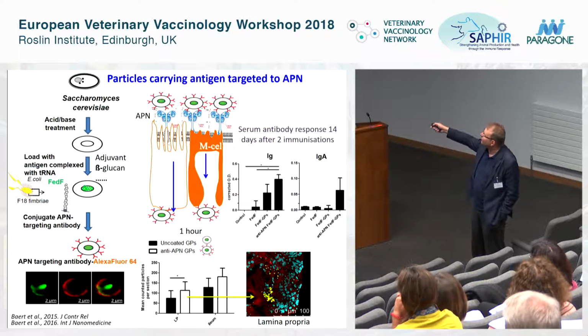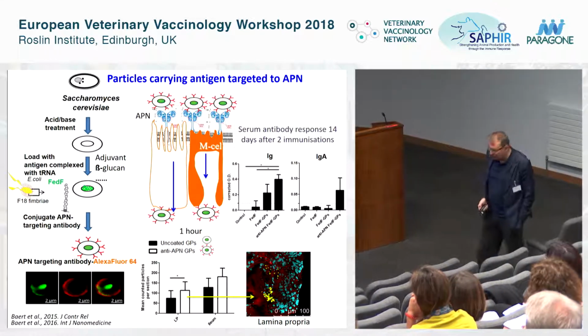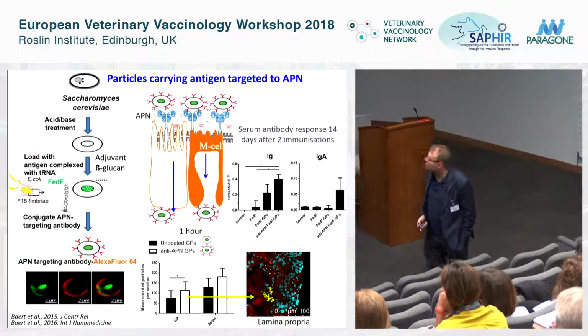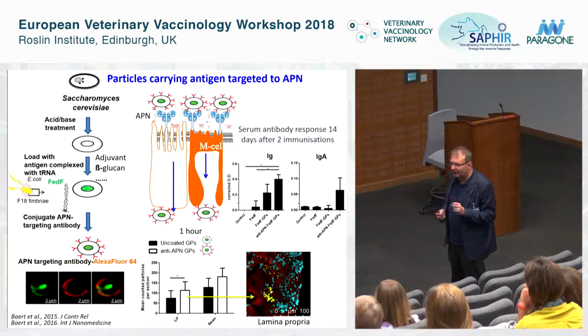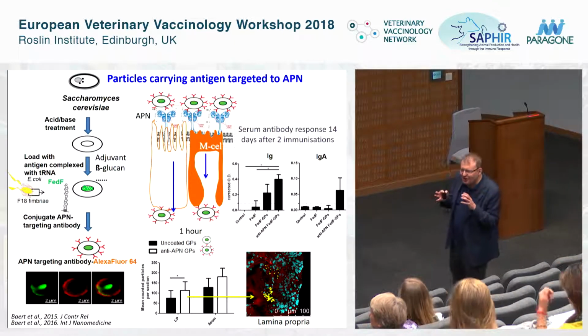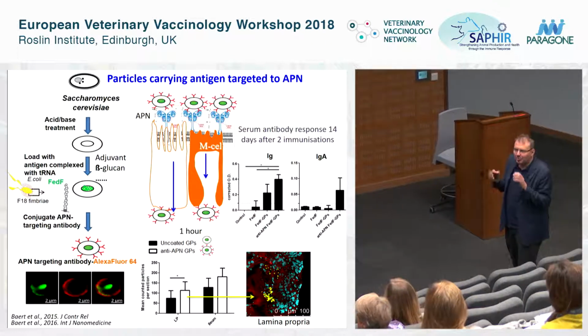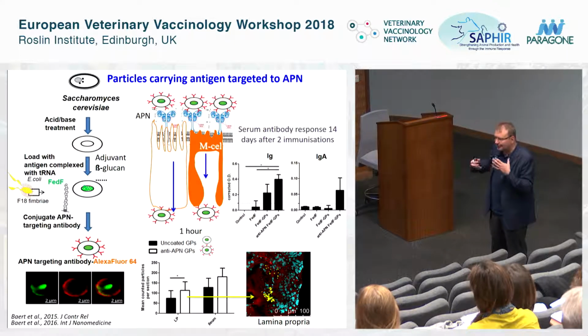And then you see a significant increase in comparison with the antigen when it's given free, or when the particles are loaded with only antigen and not targeted to the mucosa. So there is enhancement of the uptake of the particles, but the system is not ideal yet. And we think that the dimension of the particles is a little bit too large.